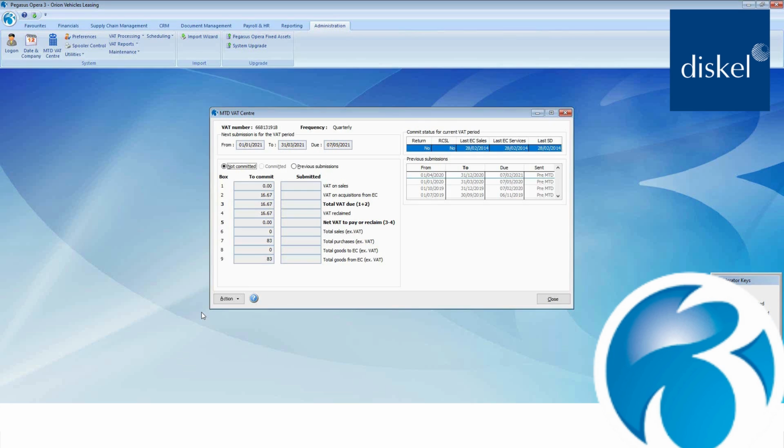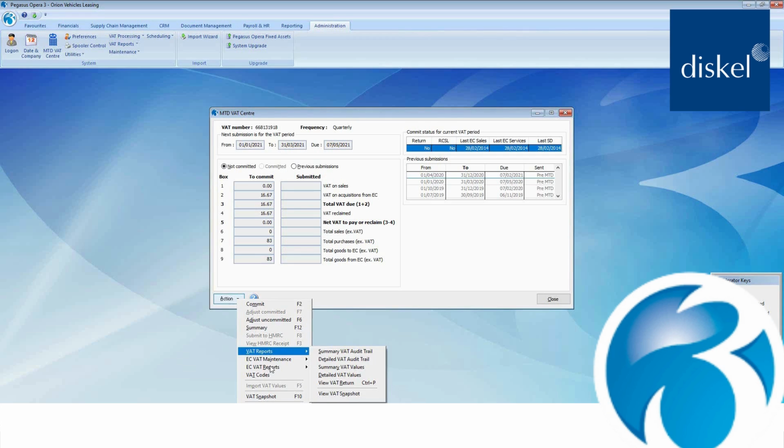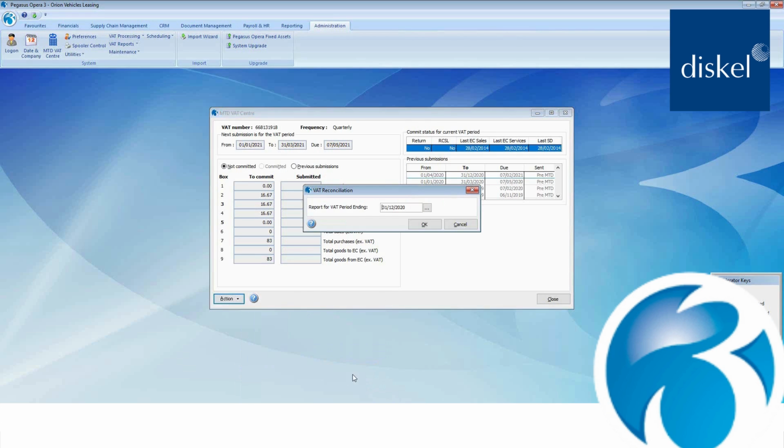Now I appreciate I only have one transaction here, so the values to adjust are pretty obvious. Of course, in the real world, there will most likely be many transactions, and we need to establish the total that needs adjusting. It might be the total seen anyway, but let's run a report to see how that can help us. Let's click Action, EC VAT Reports, and run the VAT reconciliation report to Excel.